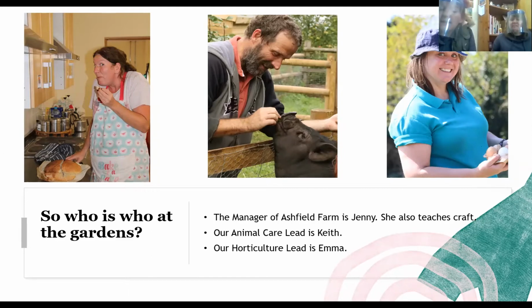As of last October, I became the new manager of the garden, which I'm really excited about, because hopefully I can use some of those co-production skills to really get this garden thriving and to bring lots of new activities, and hopefully people from all of the other Camp Hills can come and join us with what we're doing here. So I'm the new manager of the garden, but I also teach a little bit of craft. I teach a bit of cookery here, and I'm quite keen to get this willow work up and running, and also the weaving and the natural dyeing as well.